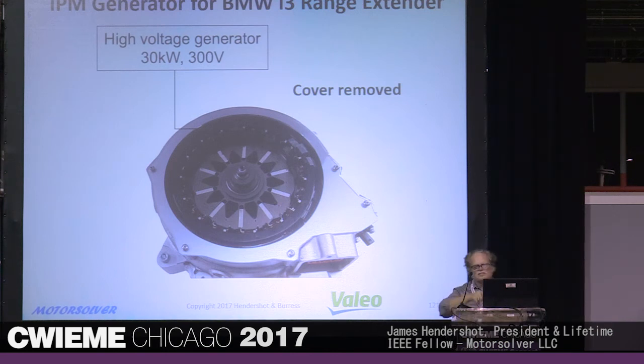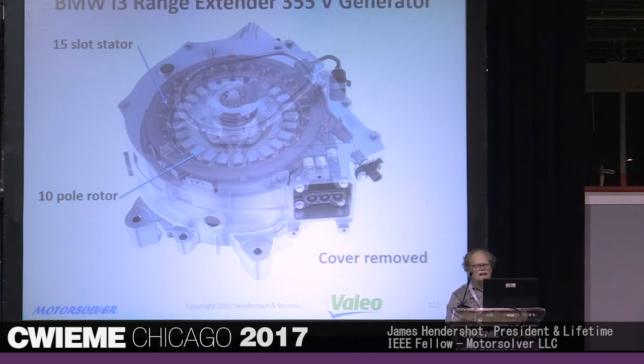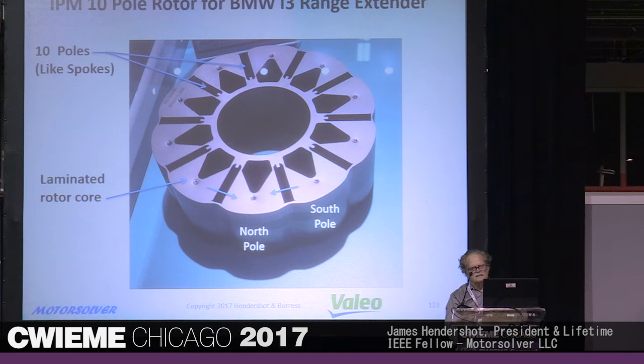So, as you can see, it's a spoke design. Those light colored things are the magnets, and that's another picture of it. I guess this is probably done by some 3D CAD system. I got this from Valeo as well. And that shows the stator and the rotor. And this is an actual photograph of the rotor that was last year at this show in Berlin. They had that in their booth, so a friend of mine took a photograph of it and sent it to me. So that's what it looked like.